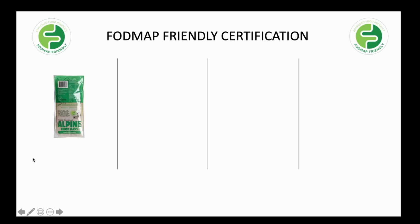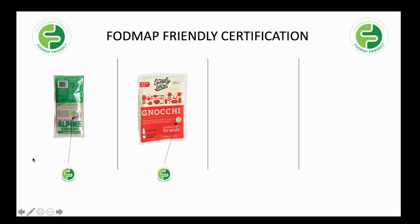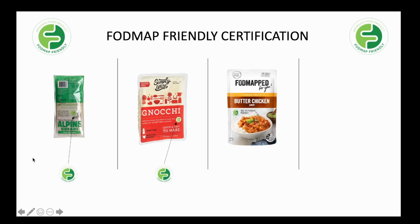So as an example, here is the Alpine breads. You see the symbol there on the front. Another example is Simply Wise Gnocchi. And the third one is FODMAP for You butter chicken sauce. You see the symbol on the front as well. FODMAP for You are another company that do make quite a few low FODMAP products, so keep an eye out for them.